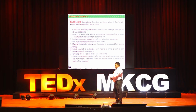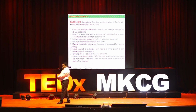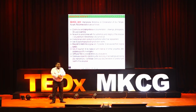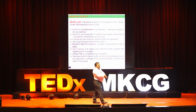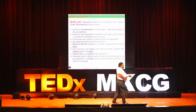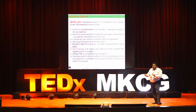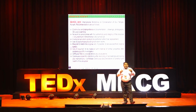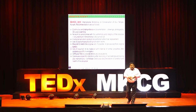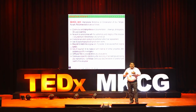Similarly, there was so much pressure on the Archaeological Survey of India through various agencies and scholars to think of removing the sand and doing proper conservation of the Sun Temple Konark. In this way, the Archaeological Survey of India conducted an international conference in 2010, wherein it was decided that certain documentation work has to be done, in situ conservation has to be done, and proper material matching the original to the structure has to be done.